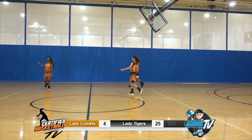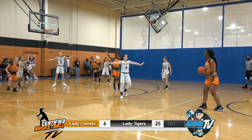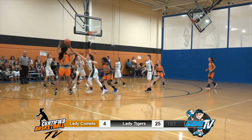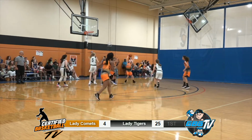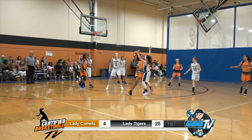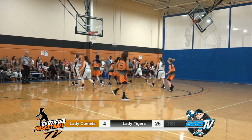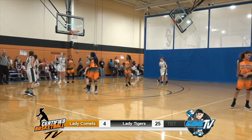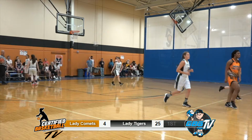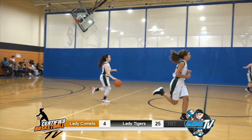So 2-3 zone. Steal. Jumper. No good. Sullivan runs down the rebound to Yelling. Steal. In trouble. Finds Sullivan, unable to knock down a shot. Yost gets fouled on the rebound, excuse me. So possession goes back over to Mason.